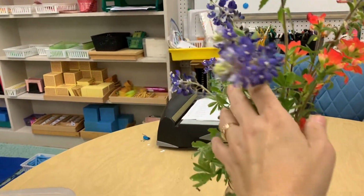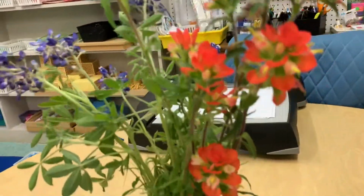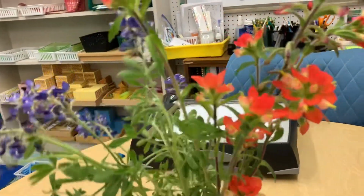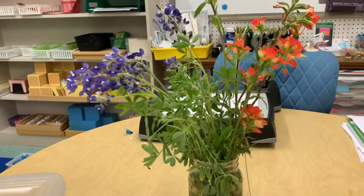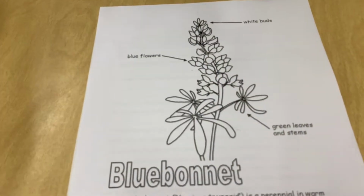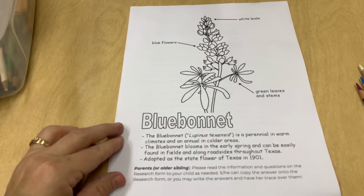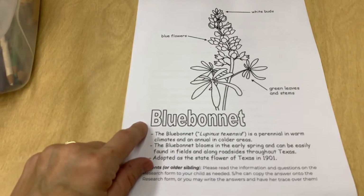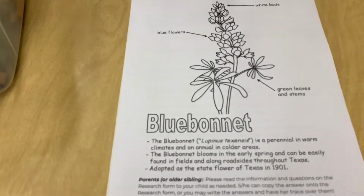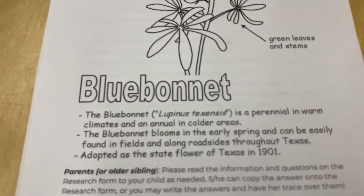As you see, the bluebonnets aren't looking quite as good as the Indian paintbrushes. We're not going to talk about the Indian paintbrushes today. We may talk about those next week, not sure. Possibly, but get out your bluebonnet page. And it looks like this. And it has the word bluebonnet. It's really big, bluebonnet. Okay, so let's take a look at what this bluebonnet page says.